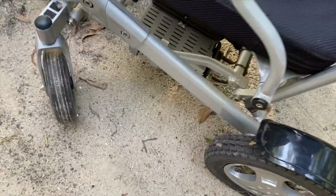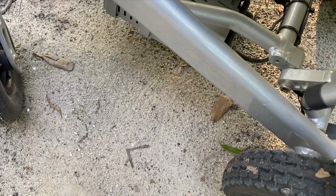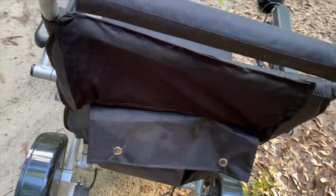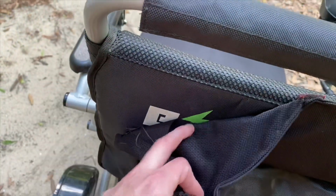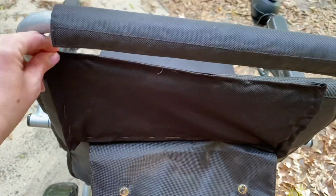So real quick, I did want to show you, I've made a few adaptations to my chair just for aesthetics. So you can see kind of right there, I went over it with silver paint pen, so there's no big black logo there anymore. And then also back here, there was a huge logo, so I got a little crafty and made a little panel to cover that.